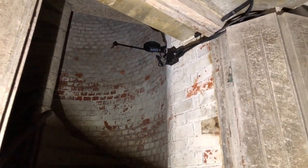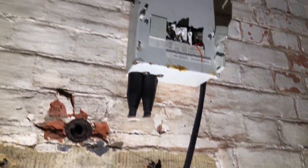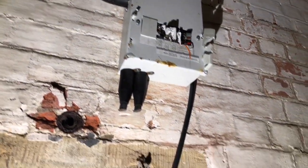We've got another set of stairs here, and we've also got some new cables. Oh, looks as if all the power's been cut. Well, it looks fairly new, but obviously not that new.